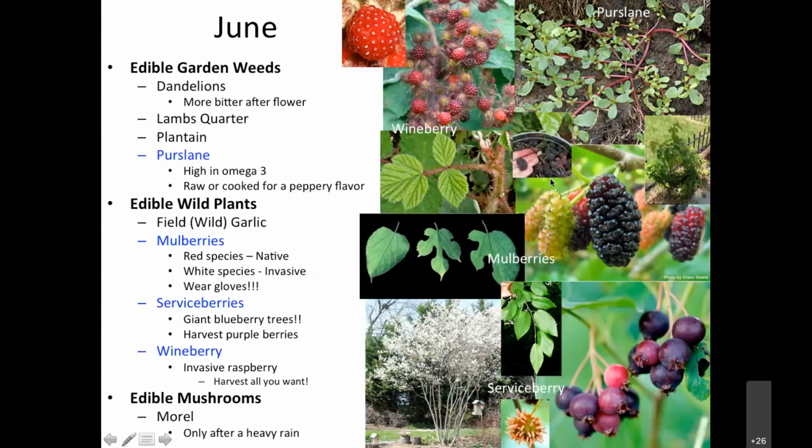But now we're gonna talk my favorite. There are three berries in this area that start appearing in June. Service berries and mulberries almost definitely appear sometime in June, and then wineberries. We'll talk about wineberries in a second. Wineberries seem to come either end of June or it might be July, but I put them in June just to start keeping an eye out.